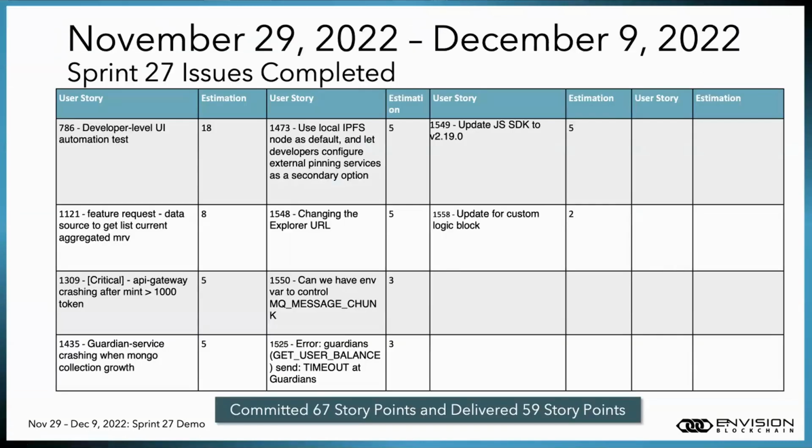So now let's talk about the issues that we tackled in Sprint 27. In Sprint 27, we committed to 67 story points, and we delivered 59 story points, which include some of the bugs and some of the feature requests, and also some of the more important issues, something like 1473, 1548, and some of the bugs were including 1121, 1309, 1550, 1525. We have also updated our SDK to version 2.19.0, which is ticket 1549.